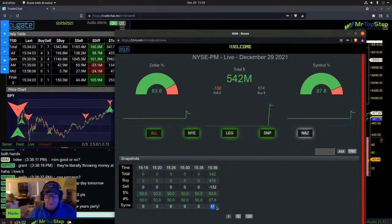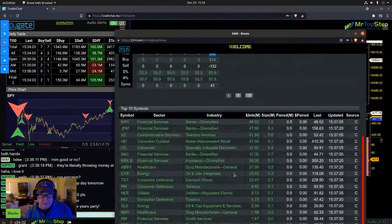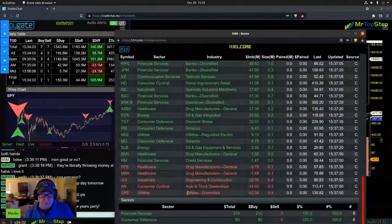The overall imbalance, we have 674 million to buy, 132 million to sell. So the net of the imbalance is 542 million to the buy side. But I'm concerned that we don't even have 10 to fill out the top 10 on the sell side yet. So I'm not sure what's happening with the data.